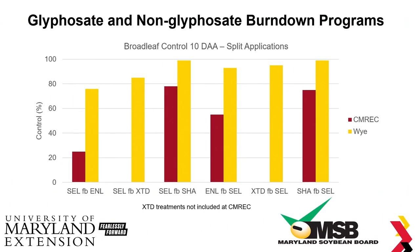As far as broadleaf control, a little bit better broadleaf control when we did these split applications. For Cimerec, our Select followed by Sharpen treatment did the best, but as far as the studies we did, at the Y, Select followed by Extend, Sharpen, or if we followed Select after Enlist or 2,4-D or Extend or Sharpen, we still got about 85 to 90% control of our broadleaf weeds.